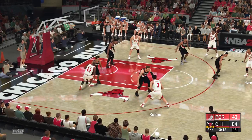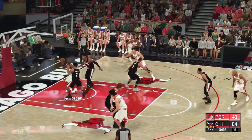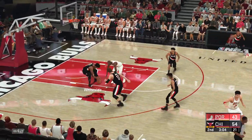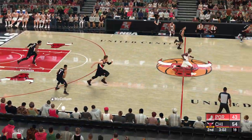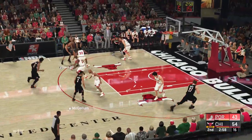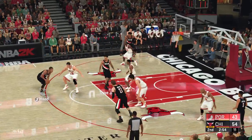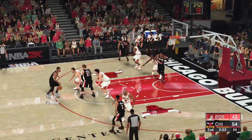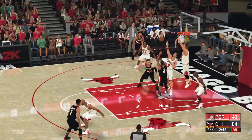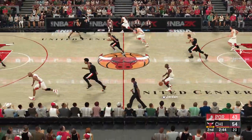Pass to Kukoc. Jordan inside. Missed inside. There's a little bit of pressure on him, but not enough to cause him to miss a shot that's in that close. Here's Trent. Out to Hood. Had a chance there to cut it to single digits, but it's off target. The Bulls leading by 11.